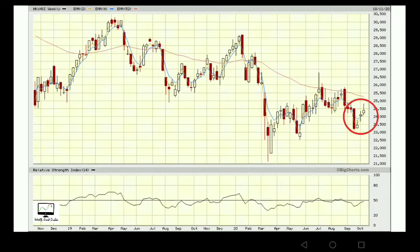Where are we now? In the last 3 weeks, the Hang Seng has tried to make some sort of recovery. We've moved from 23,500, next week 24,000, and then this last week we high tested 24,700. Fantastic move up. However, the situation is still below that falling 52-week moving average, failing to close above it. Look at the RSI, still got that bearish bias, still below the 50. So this market still cannot break to the upside.